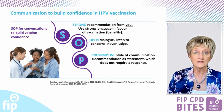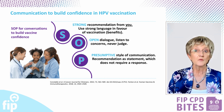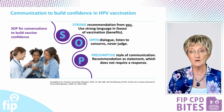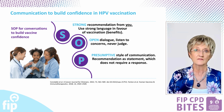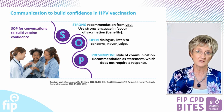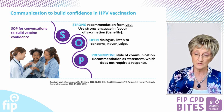So this slide illustrates three key strategies for effective personal communication. First, always make a strong recommendation from you as a healthcare provider. This means using strong language in favor of vaccination. Second, use open dialogue, listen to concerns, and never judge. Third, use a presumptive style of communication. This means making a recommendation to vaccinate as a statement which does not require a response.